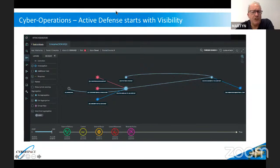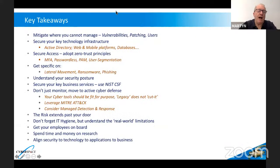Your security analysts should be looking at investigating and responding to incidents, not churning through logs and data to try and work out what is going on. So that's that. And then just to round off, just a few key takeaways.